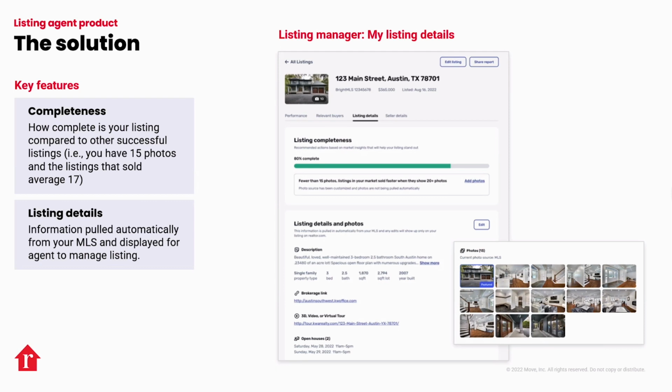Now, the cool thing about this is while we are talking about its completeness compared to those other listings on Realtor.com, when they go in and make the adjustments, of course, they can make them in their dashboard, but we always recommend they go back to the MLS and make them there because they automatically flow through to Realtor.com within usually 15, 20 minutes.